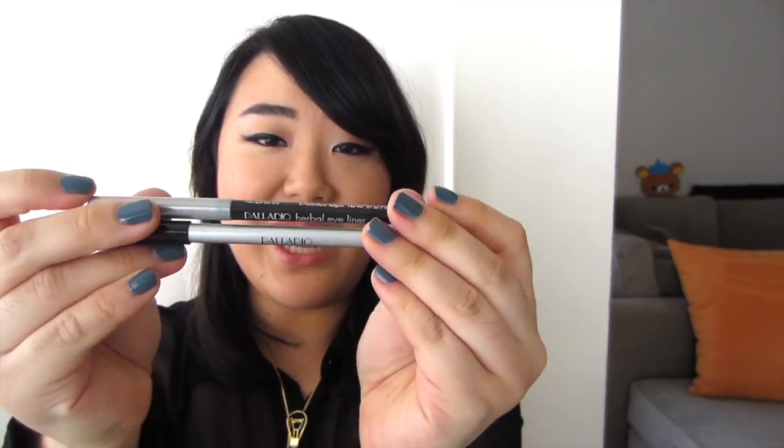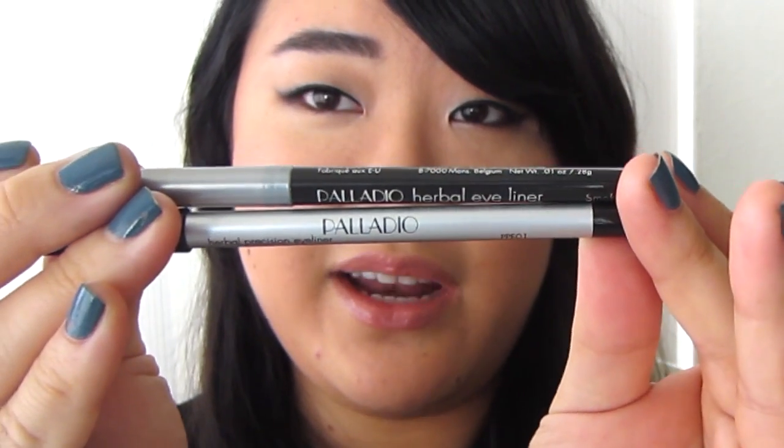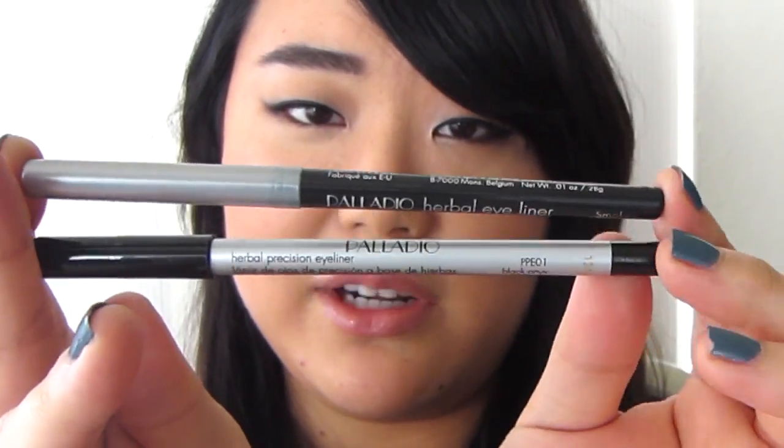The next two eyeliners I'm going to group together. This one I got from Ulta, and it's called Palladio, which I've seen before, but I've never really tried any of their eyeliners or any of their products before. And I've only seen this at Ulta, and it was in the drugstore section. So the first one is the Herbal Precision Eyeliner, and this one is in black Onyx. And the next one is Herbal Eyeliner, but waterproof, retractable, and this one is in Smokey. So that one is the non-waterproof, and this one is the waterproof.